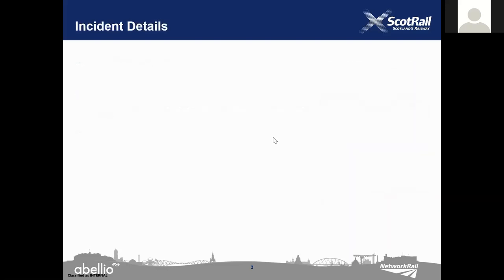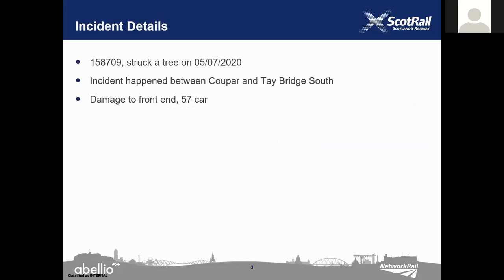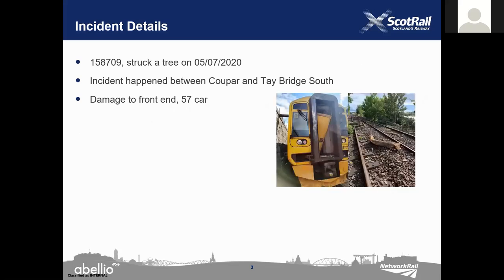Whilst that was some of the projects I've been involved in, the most significant for myself is the one I'm going to discuss, which is one of our 158 fleet, 158709, struck a tree while on the main line at 8 a.m. on the 5th of July 2020 when travelling between Edinburgh and Dundee. The incident occurred between Cooper and Taybridge South, where the leading car, the 37 car, was severely damaged. Thankfully, there was no major injury to the driver, it was only minor, but sadly, in a train versus tree scenario, the tree does not come out as the winner.